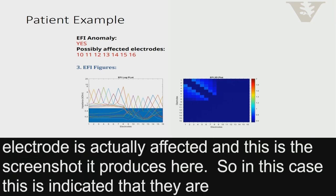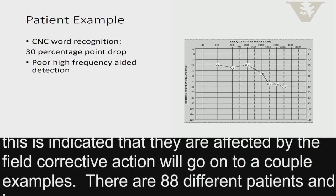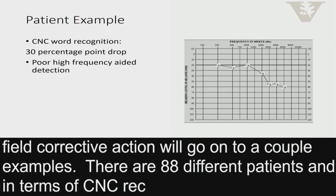I'm going to go on to just a couple more examples of what this patient might look like, if you haven't had the pleasure of delivering this news to 88 different patients. In terms of their CNC word recognition, the same patient had a 30 percentage point drop, and they also had poor high frequency aided detection, as you can see here.